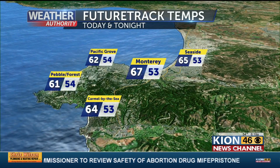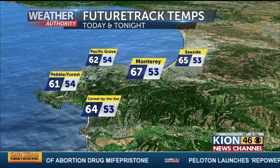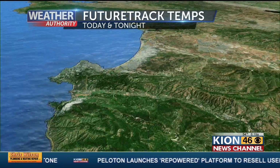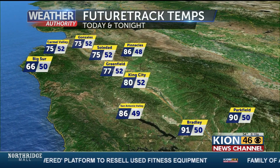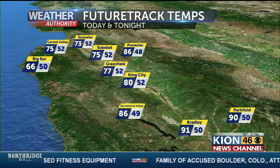Temperatures around the peninsula will be in those low to mid 60s. Again, some pockets of sunshine around Monterey and Seaside might bump your temperatures up just a bit into those mid to upper 60s as we head down into the Salinas Valley. Temperatures mostly in those 70s today versus those 80s yesterday. 80 though for King City. Still some pockets of warmth. Look at that. Bradley and Parkfield in those low 90s.